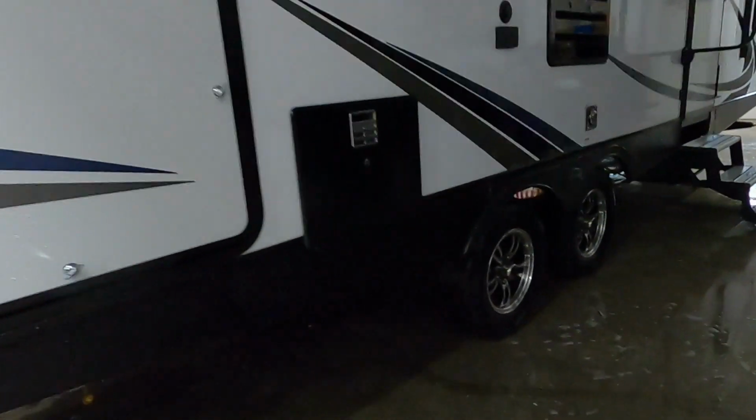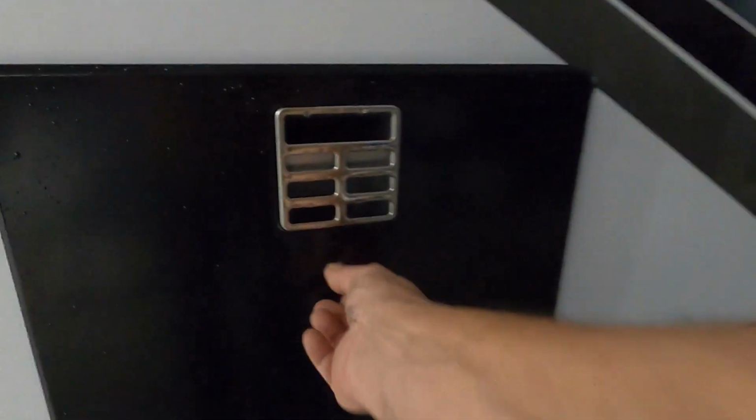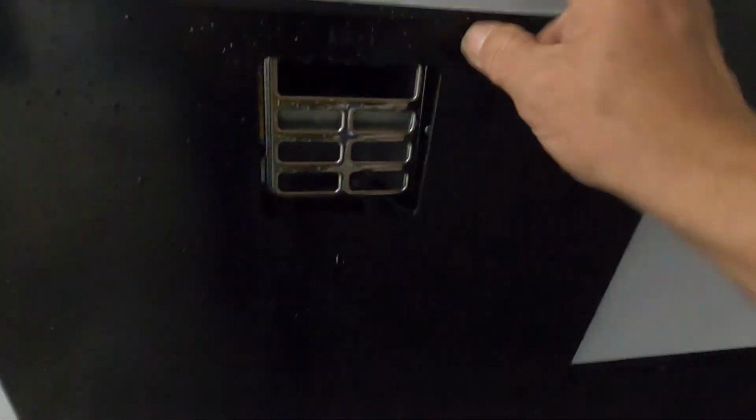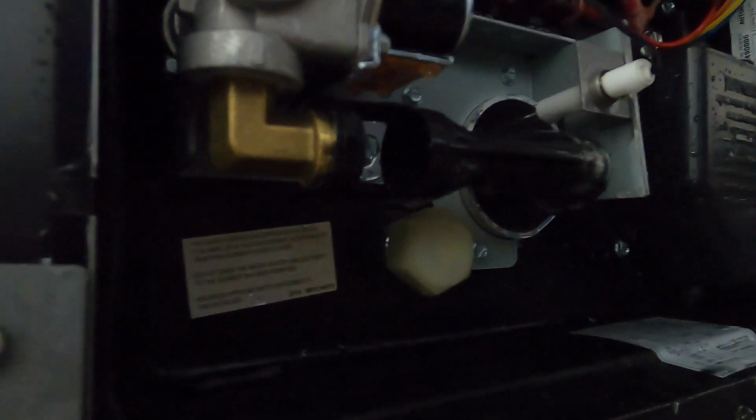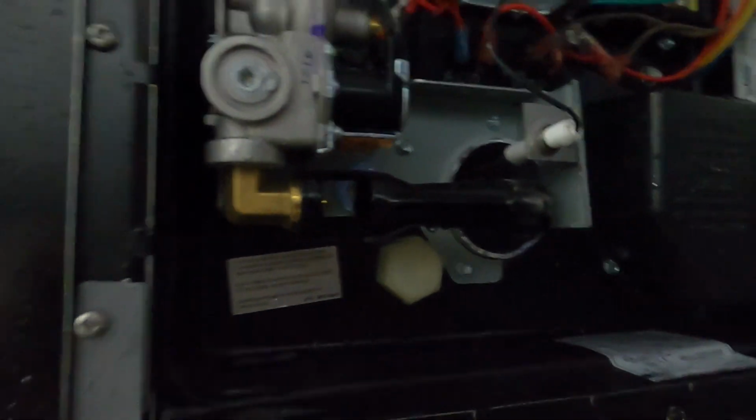It's right over here on your campsite side, next to your outdoor kitchen. All we're doing at this point, folks, is making sure your drain plug is back on there. Get that back on nice and snug. Once it's on tight, you can go ahead and turn that hose on.